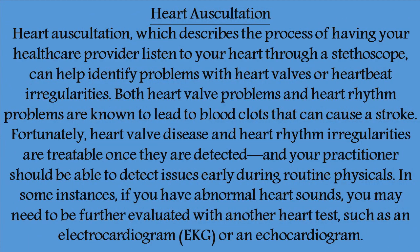Heart auscultation. Heart auscultation, which describes the process of having your healthcare provider listen to your heart through a stethoscope, can help identify problems with heart valves or heartbeat irregularities. Both heart valve problems and heart rhythm problems are known to lead to blood clots that can cause a stroke. Fortunately, heart valve disease and heart rhythm irregularities are treatable once they are detected, and your practitioner should be able to detect issues early during routine physicals. In some instances, if you have abnormal heart sounds, you may need to be further evaluated with another heart test, such as an electrocardiogram, EKG, or an echocardiogram.